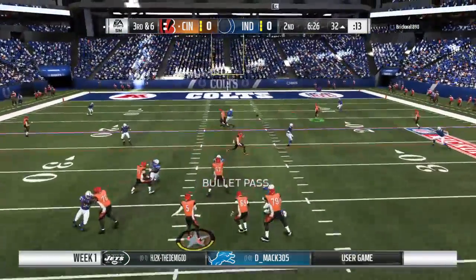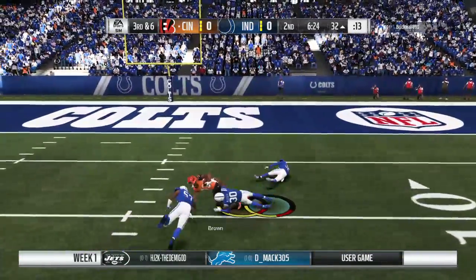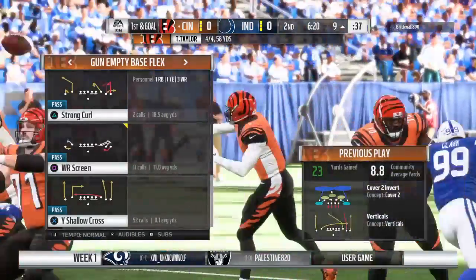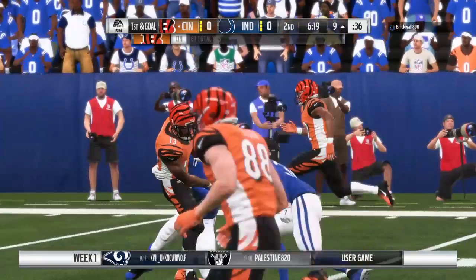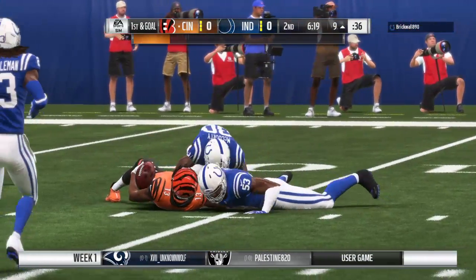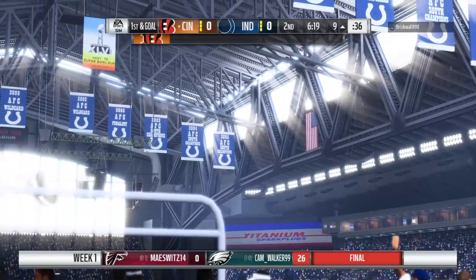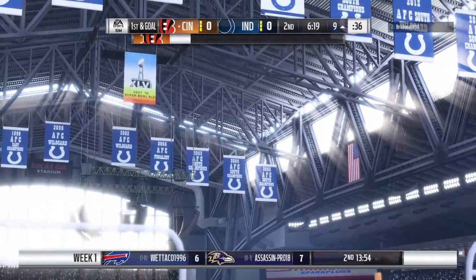From the gun, it's Taylor. And able to find John Brown. And they move this all the way down to the 9. They're able to convert on 3rd down, and that sets up a 1st and goal. He's such a good route runner. Shows it there on 3rd down. Very proficient and a good pass.